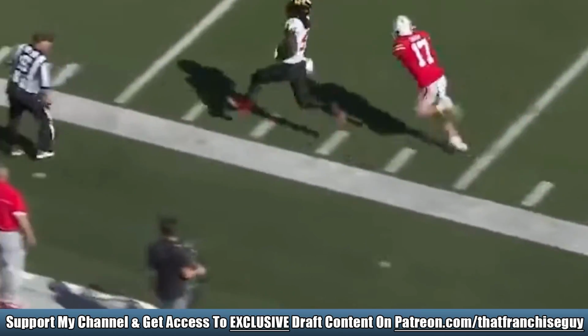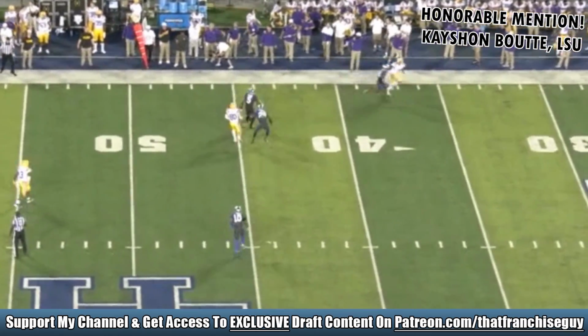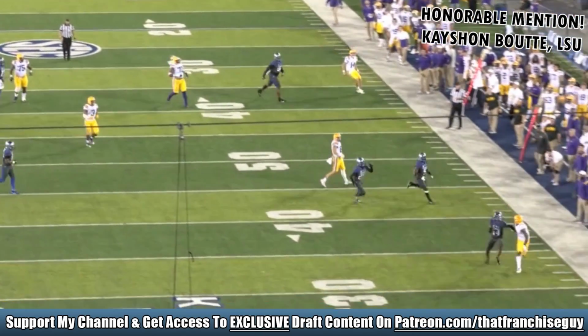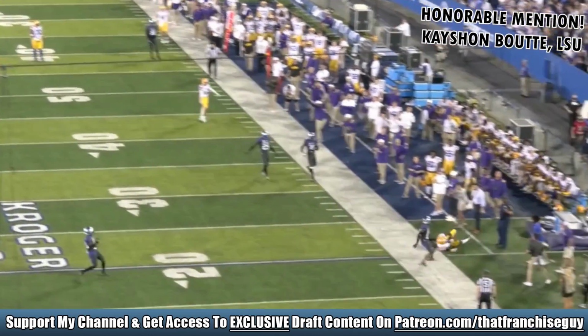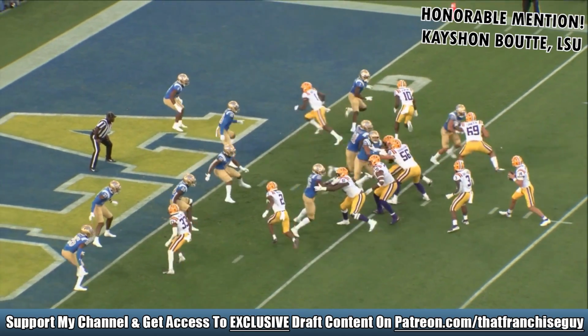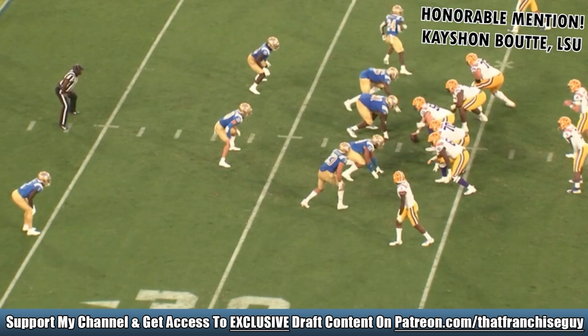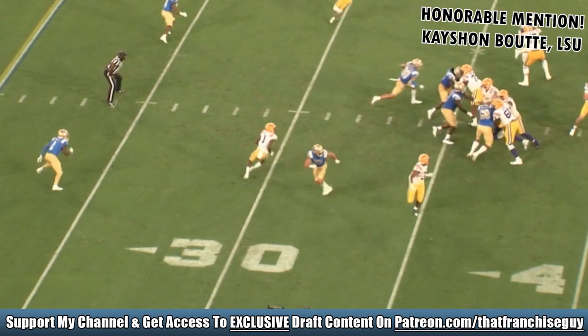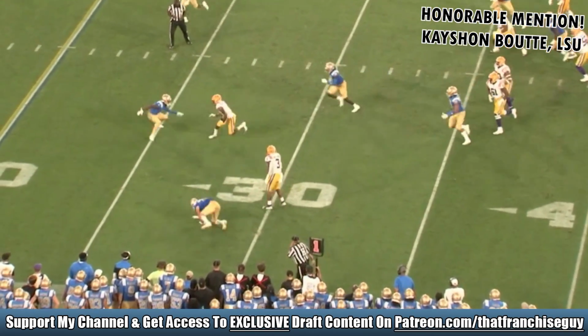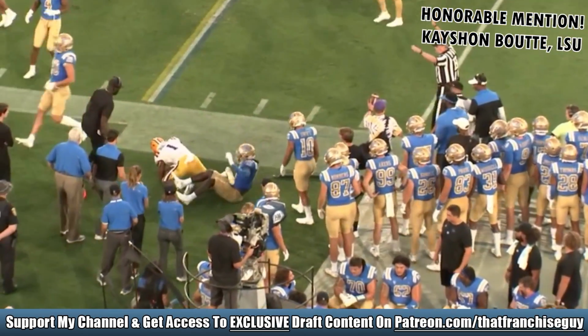And then the other guy is Keyshawn Butte out of LSU, who just on the field, he's got speed, he's big, he's got great body control and ball tracking ability. I think he's a top 50 player in this class strictly based on his film. But there are 2 major red flags with him that I just can't feel comfortable even giving him a grade and stacking him up against these top 10 receivers in this list.